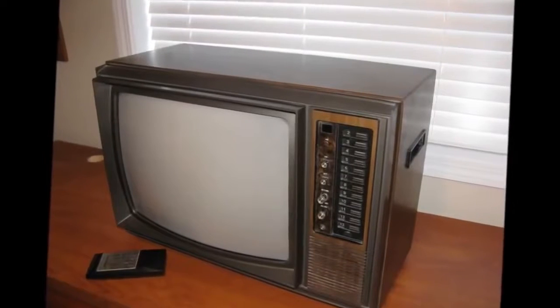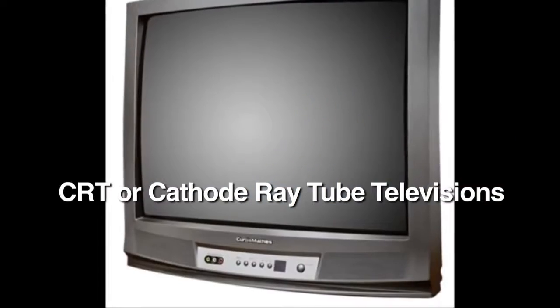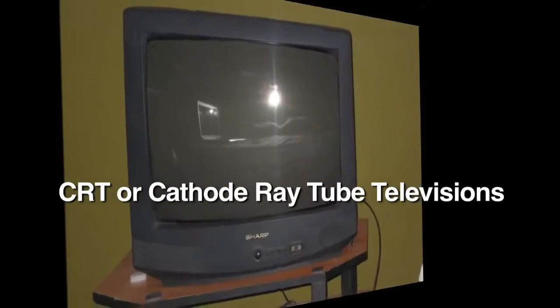Growing up, we had this huge TV in wooden casing, black and white, and so did the rest of the neighborhood. Fast forward to the 90s and the color television came into the market. These are the CRT TVs or cathode ray tube televisions, which were the main source of news and entertainment in the 20th century.